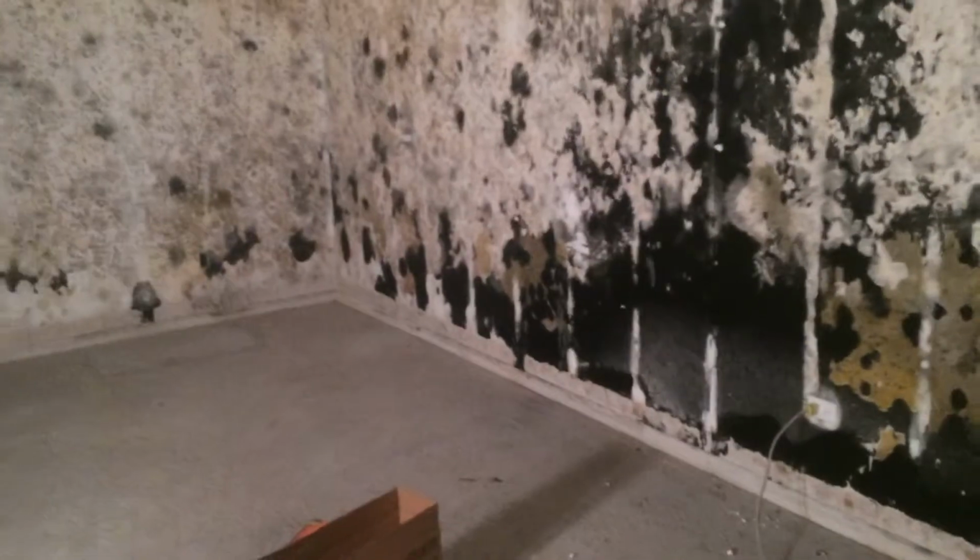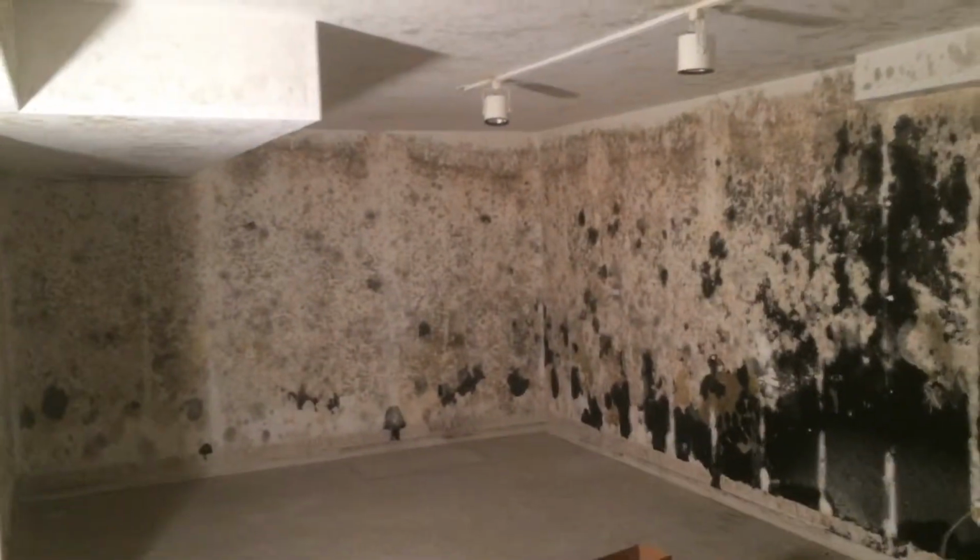We gave them an estimate on mold removal, as we offer free estimates, and the bank decided to go ahead and have the mold in this basement removed. Now, obviously, you're not going to have this type of a problem in your own basement if you get water, because most likely you will get on top of the moisture problem right away, and you will try to avoid this type of a scenario.